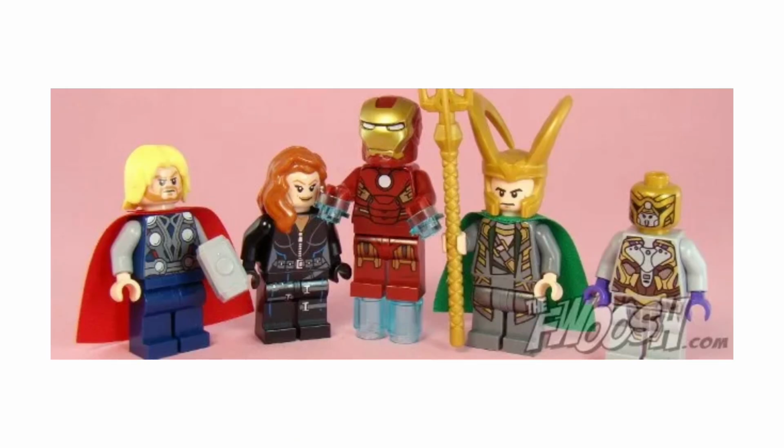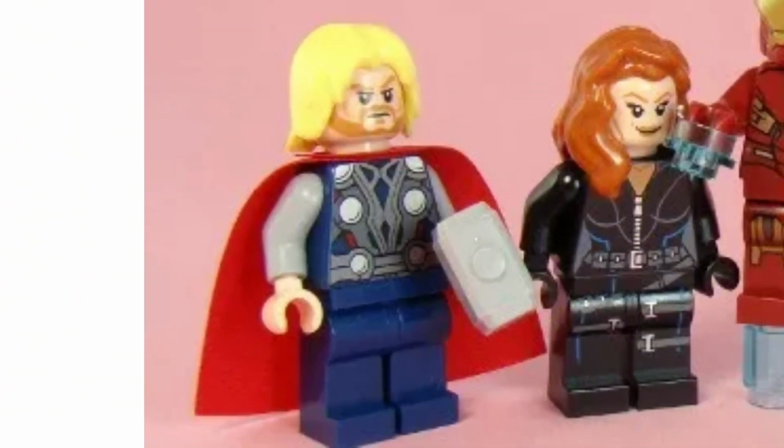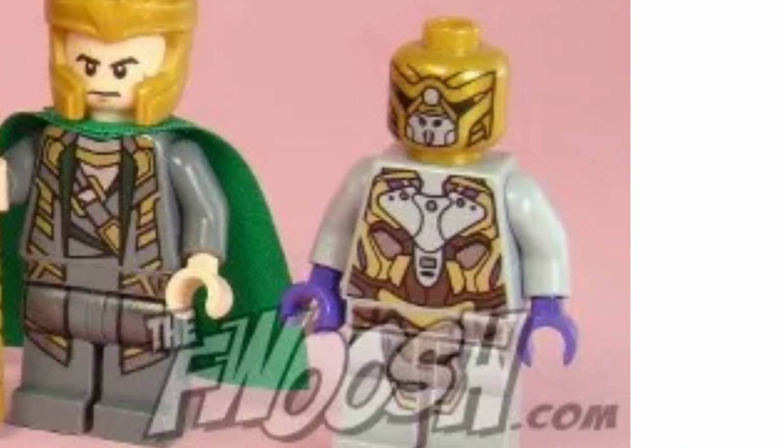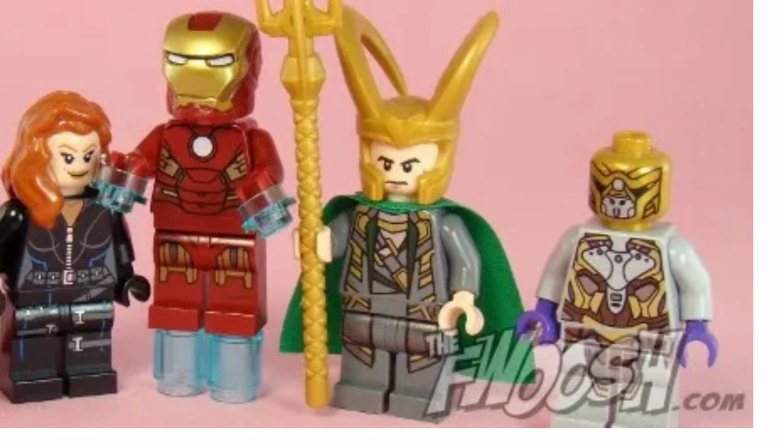So the first minifigure you get in this set is Thor, and it's fine. For a first Thor minifig, it's decent. And then there's Black Widow, which, it's disgusting. And I'm just going to move over to the Chitauri minifig. Super underrated. It's a good minifig. You get Loki, which is such an awesome minifig. LEGO, they just knocked it out of the park with that one.